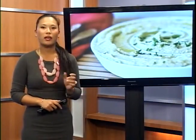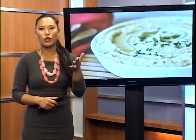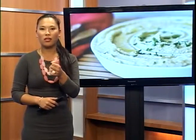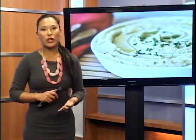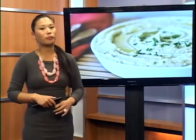Not surprisingly, this of course translates to benefits that you can see. Hummus fans' waists are, on average, 8% smaller than the waists of people who don't eat the dip at all. They also tend to weigh less, even though they take in no fewer calories overall.